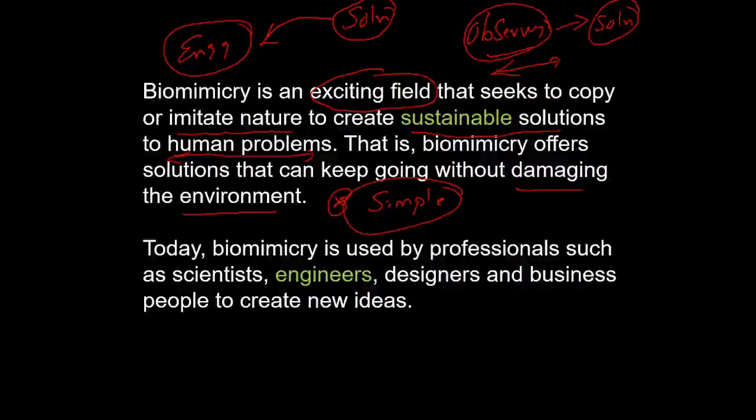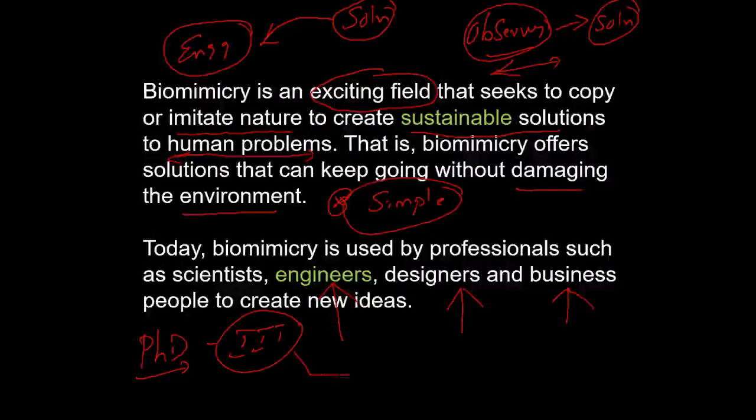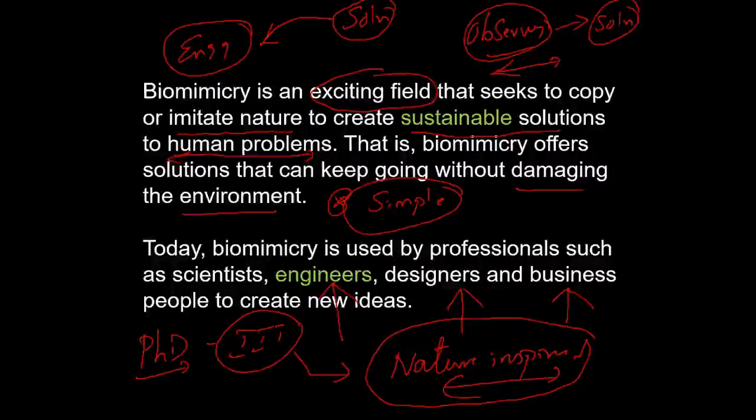So as I said in the previous slide, nowadays a lot of professionals are working in this particular area. They are doing a lot of research in this area, and they are creating a lot of designs. Even business models they are creating like that. And engineers are also finding a lot of solutions out of this. Even my PhD topic, which I did in IIT Kanpur, I developed an algorithm that was nature inspired. Right? So I proposed an algorithm to detect the presence of cancerous tissue, but that algorithm was nature inspired.